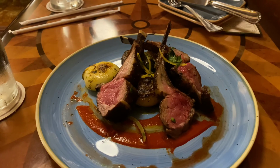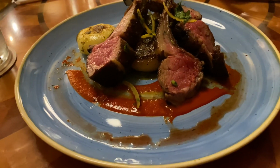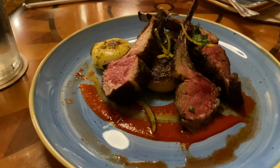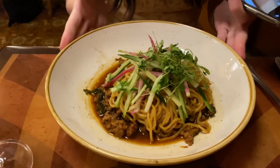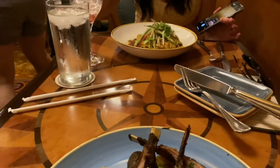Holy moly. Just look at these lamb chops. My gosh. I got my lamb chops medium rare because that's the only way to have steak and lamb chops. And take a look at the Dan Dan noodles. It was really hot. They're a really hot place, but those noodles look amazing, and this looks absolutely fantastic. I'm excited to try both of these. I'm gonna try the pork first. The pork first.